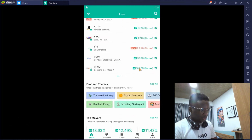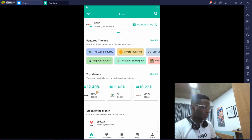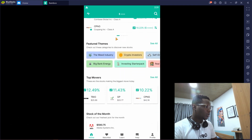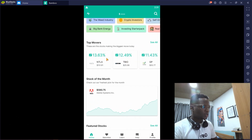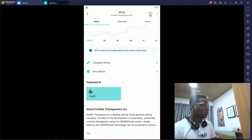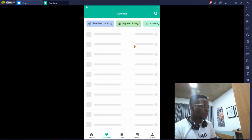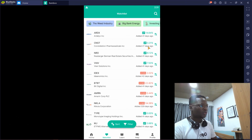If you don't know how to add a stock to your watch list, you can do that by just clicking on, ooh, I think, yeah, I have Kopang. It's up by 10%. Yay. So if you don't know how to add a stock to your watch list, just click on the stock, and then there is this heart icon. Click on it. The stock will be added to your watch list, basically. So if you come here, you should see the stock, and how well it has done since you added it to your watch list, and how bad it has done, basically.